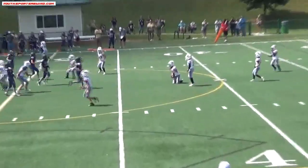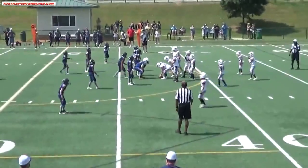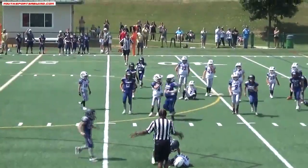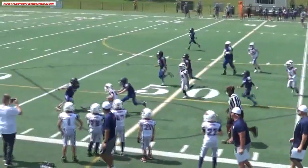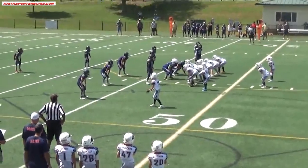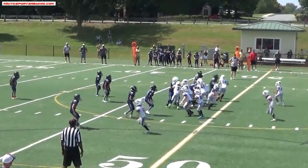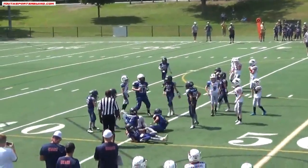And the kickoff. And pass play. And toss out wide, number 10. That's number 30. And a toss to number 4. Toss to number 4, Sawyer Ricketts.